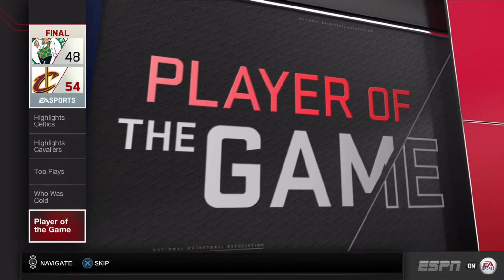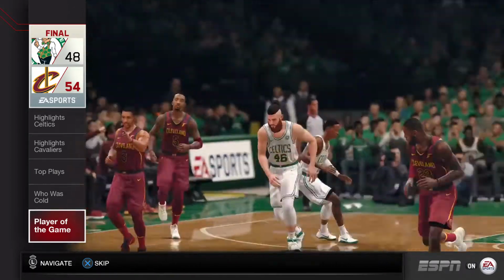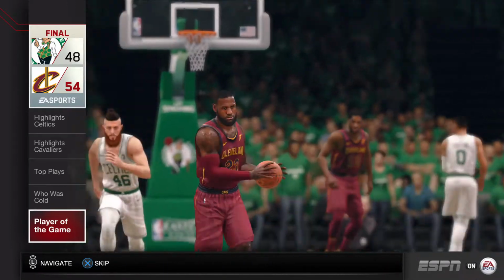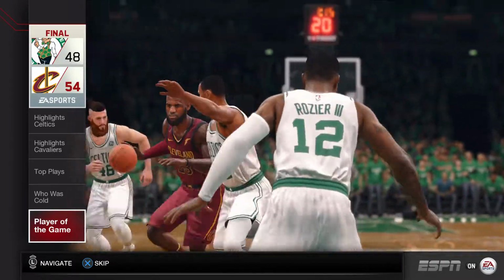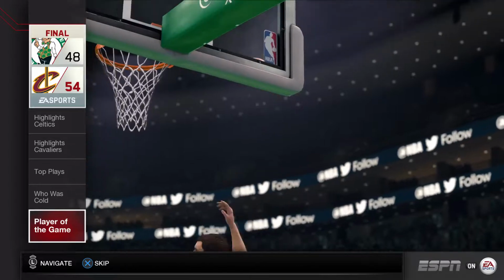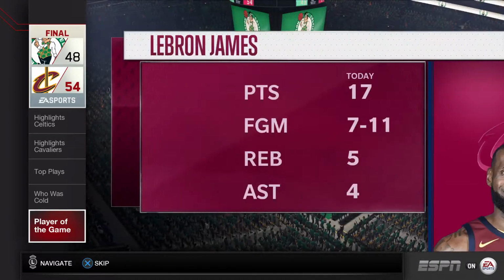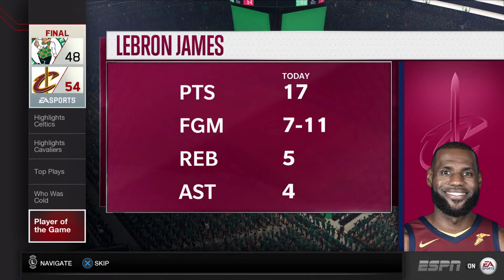Player of the game. LeBron James played the role of facilitator today, and no one is more happy than his teammates. And here we have a look at the stats.